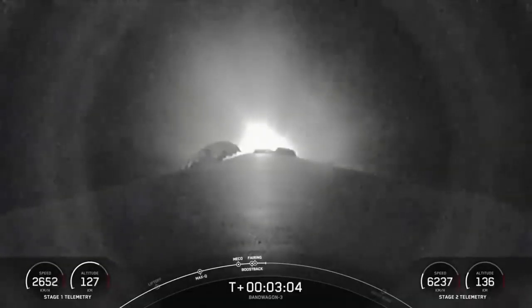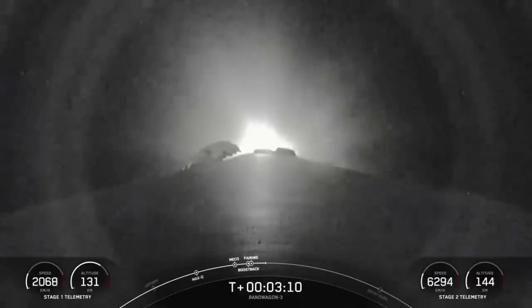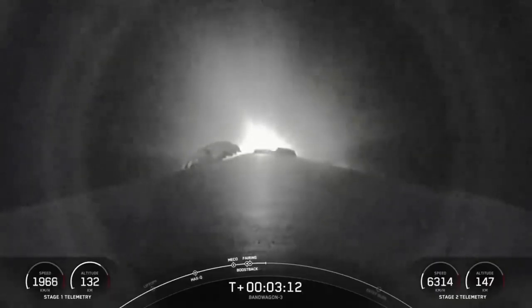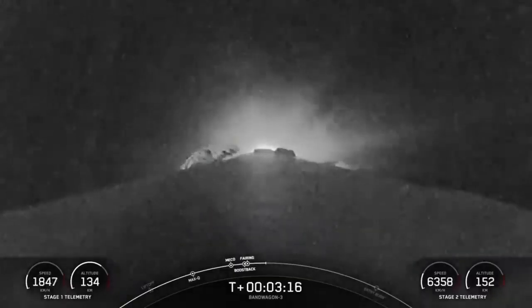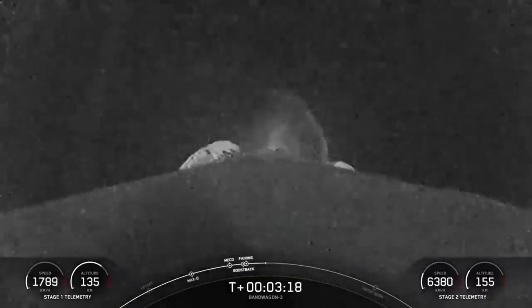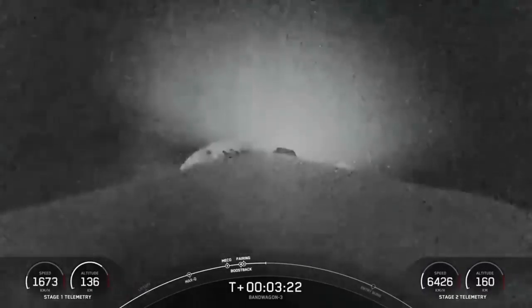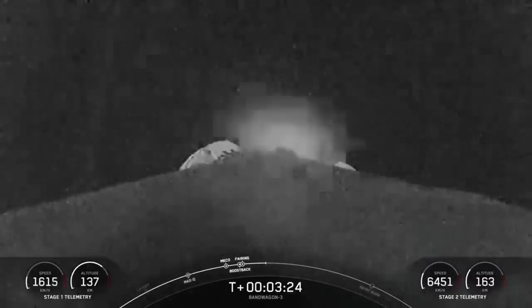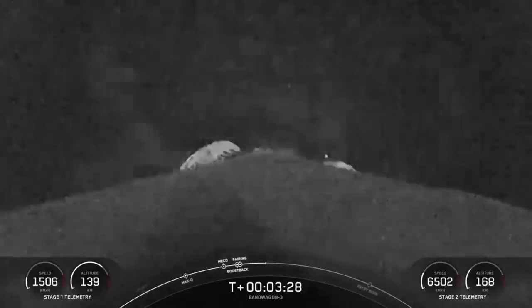Now we are currently awaiting the conclusion of the boost back burn, which will properly orient the first stage for re-entry into the atmosphere. And the second stage is firing, which you can monitor in the lower right-hand corner of your screen. Stage 1 boost back shutdown. There's that confirmation of first stage boost back shutdown. So the next milestone coming up is entry burn on our first stage, scheduled to occur around the T plus 6 minute and 30 second mark.